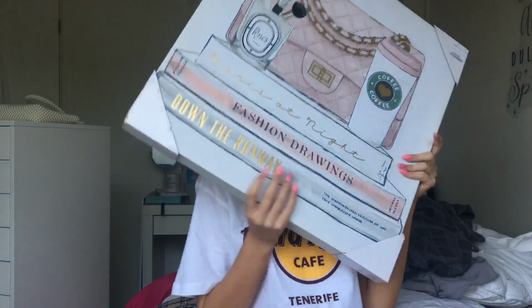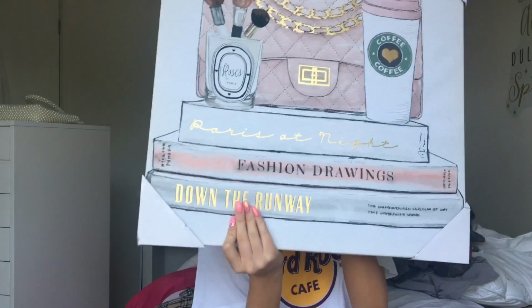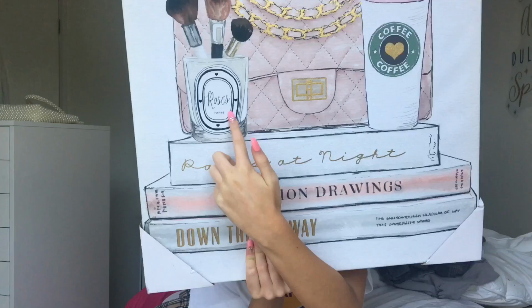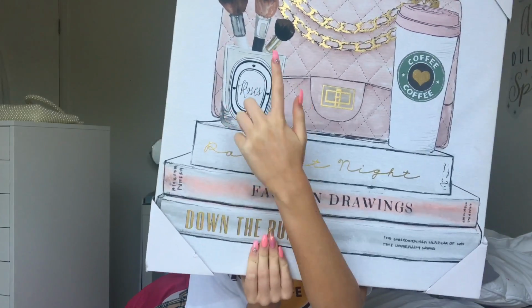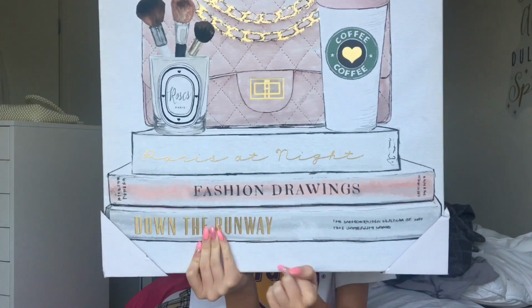And then my big purchase was a canvas. It's honestly so beautiful. I love it, although that green thing annoys me, but that doesn't really matter. It has a bag that looks like Chanel, and a candle, Paris, makeup brushes. Not that I wear makeup, but that's not part of it really. And then we have fashion books here, which is really cute.